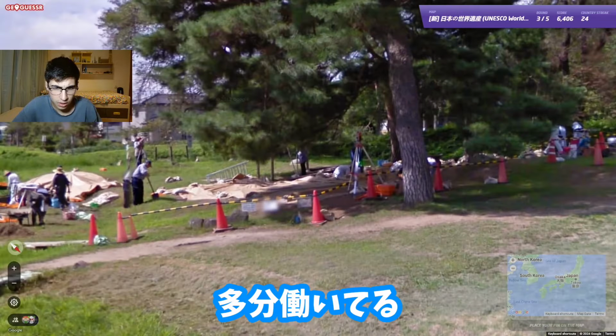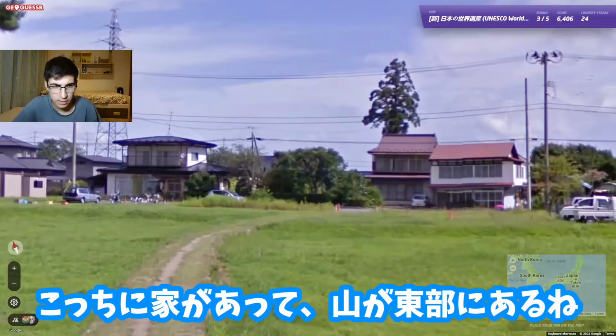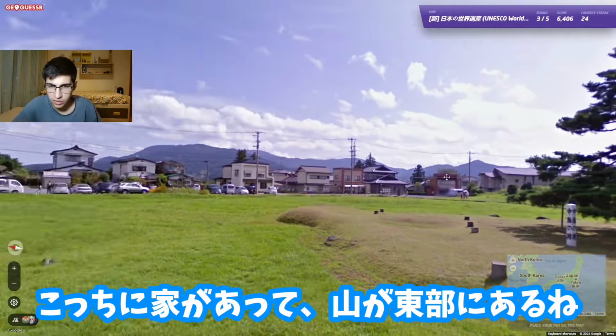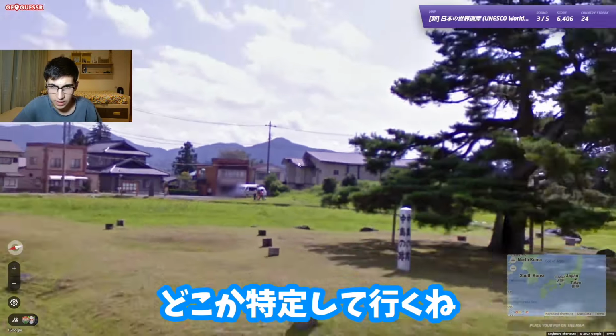I think they're working or they're constructing something here. They're building something there, and there are some mountains to the east as well. So let's try to figure out where this is.